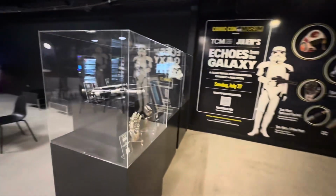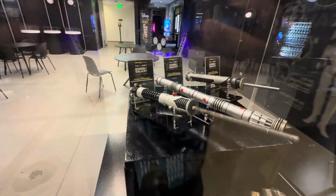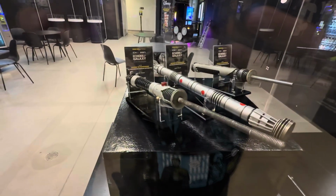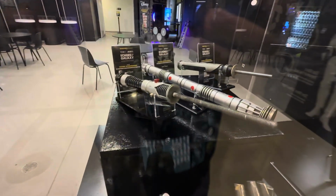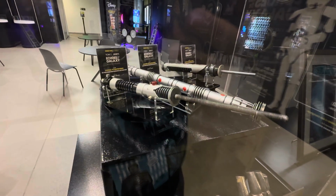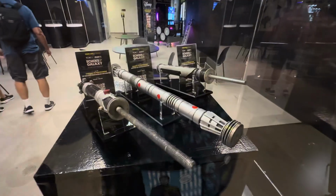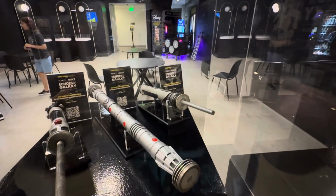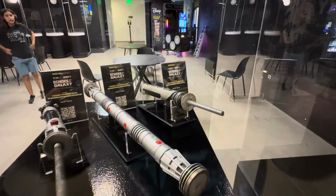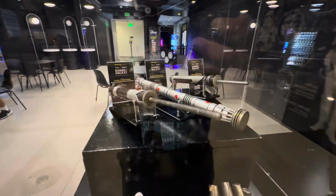All right, what do we got here? All right, these are Phantom Menace. We've got quite a collection here, starting out with the Obi-Wan saber, then we go to Darth Maul in the center, and then you got to have Qui-Gon Jinn. If we're going to do the lightsabers from Phantom Menace, so all 3 of them on display here.